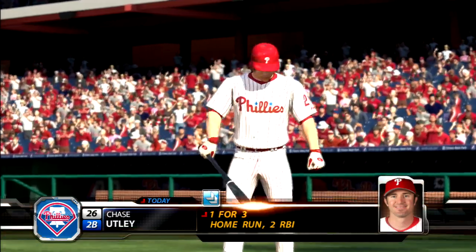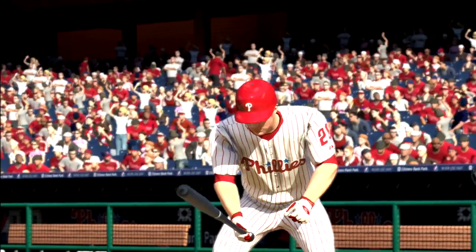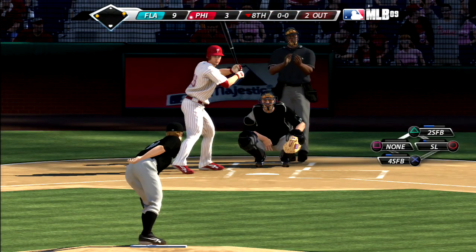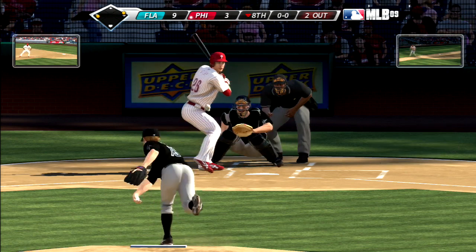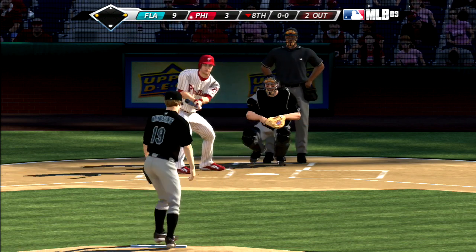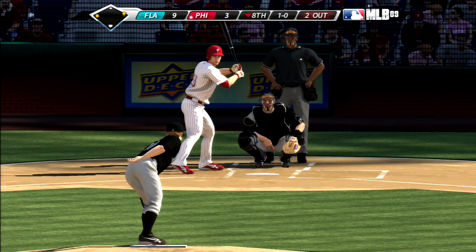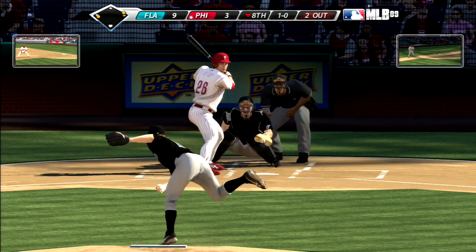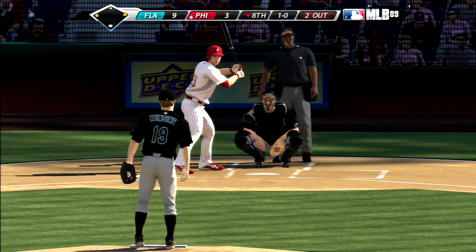Chase Utley will get another crack, 1 for 3 thus far. Fastball, and he has to bend out of the way of that one. And he's obviously not trying to hit him there. He just let that one get away from him. Let's go one more time, baby. Now a fastball for a called strike. It's 1-1. I'm surprised he didn't take a whack at that one.